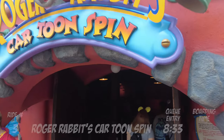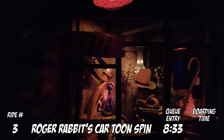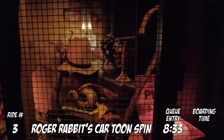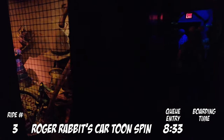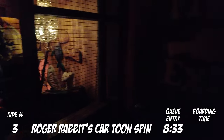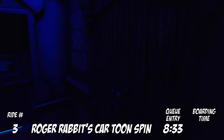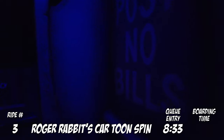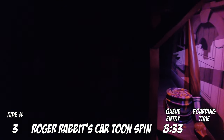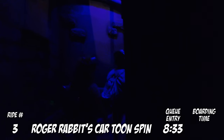Here we go, getting in line for Roger Rabbit's Cartoon Spin. It shows a 5-minute wait, and it is 8:33. If you've never been on this before, this ride has one of the most amazing queues. It's very intricate and detail-oriented, and it has one of the best air-conditioned spots in the park. But the queue inside is quite long, and it's hard at times to tell how long the line really is because you can't see it at all from the outside unless it's extended out past the entrance.